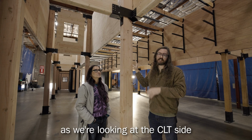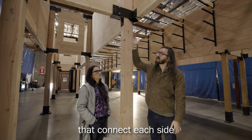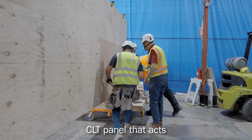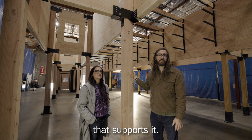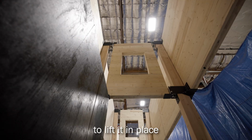As we're looking at the CLT side, we have a CLT panel that is both our transverse panels that connect each side of the hot aisle. And then we have a CLT panel that acts as our containment panel. And then we have a glulam column that supports it. And all the work is done at ground height. We're ready to lift it in place.